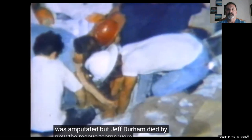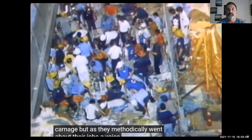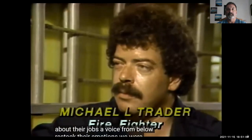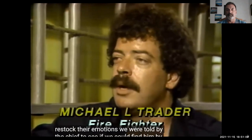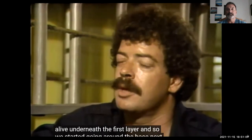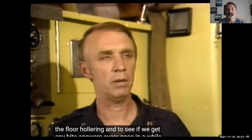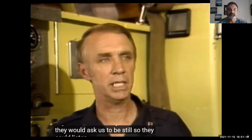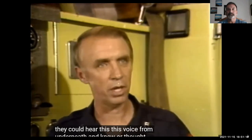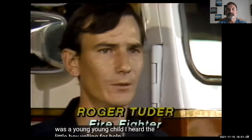By now, the rescue teams were drained by the carnage. But as they methodically went about their jobs, a voice from below restoked their emotions. We were told by the chief to see if we could find anybody alive underneath the first layer. And so we started going around the base next to the floor, hollering, to see if we could get anybody to answer us. Every once in a while, they would ask us to be still so they could listen. And they knelt down and they could hear this voice from underneath, and knew or thought that it was a young child. I heard the little boy yelling for help.